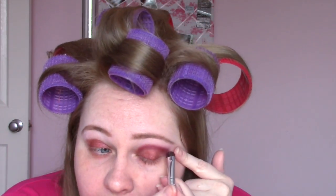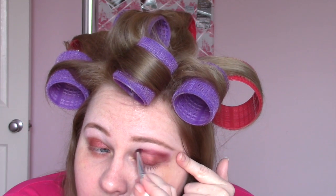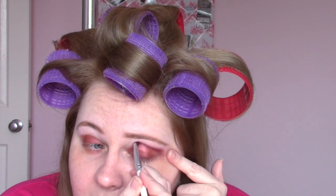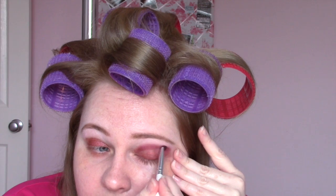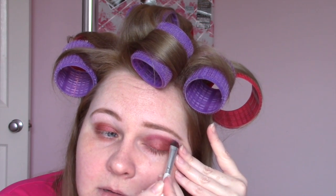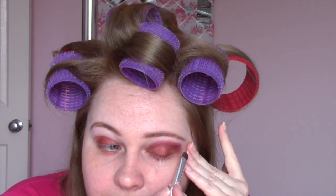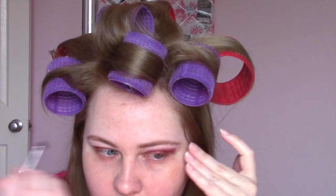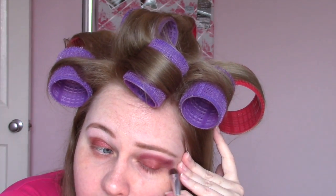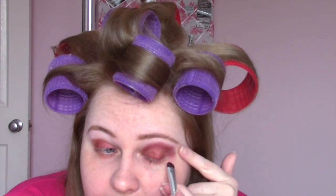I kind of blow the excess off, and then I start working it up higher. And I'm really doing this look a lot darker than I do for every day, just because I want it to really show on camera. So I'm just gently gonna keep working the same shadow up, and sometimes I'll feather out my line to be even, because it drives me crazy if it's not even. And then I pull it down farther than it needs to go, and I'm going to show you why in a little bit. Like I said, this look looks absolutely insane until you're finished.